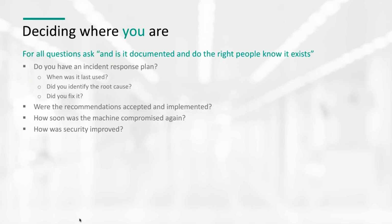So in which case, lessons learned: go and fix the plan. Things to look at: were the recommendations accepted and implemented? That comes out of the incident response. How soon was the machine compromised again? I put that in as a bit of a chuckle for myself, to be honest, because if you have an incident response plan, the machine shouldn't get compromised again. However, unfortunately, we do see that quite a lot.